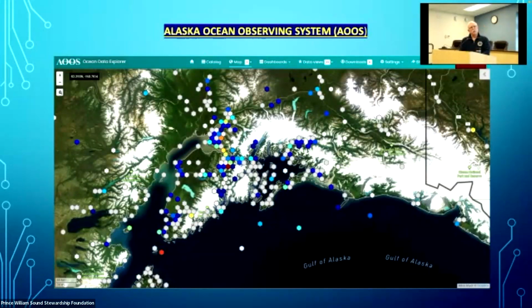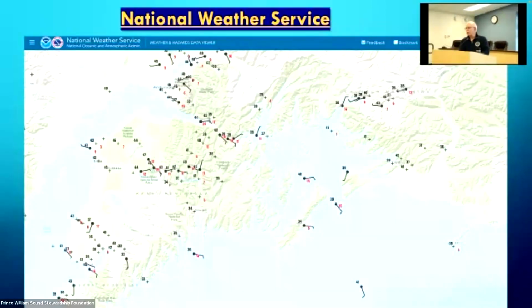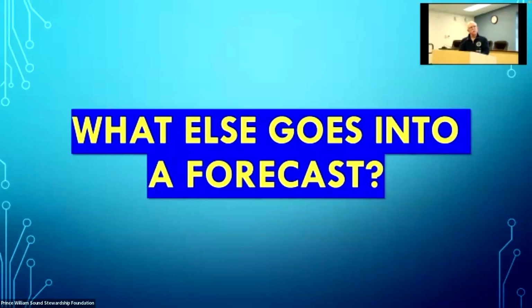The Ocean Observing System, I saw Scott over here. This is from his organization. You can see all of the data points that are available on this. The gray ones are tide stations. The other ones contain weather information, and some have video on them too. Marine Exchange has set up a little infrastructure there too, as far as systems around the state, especially congregated around Southeast Alaska. The Weather Service, the Alaska region or the Western region, came up with this data display here, and that's available on the net too. As you zoom in, you get more data. As you zoom out, you get less.